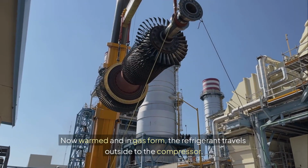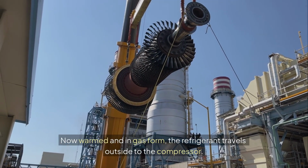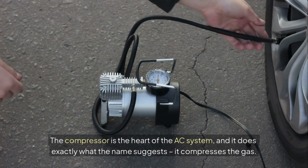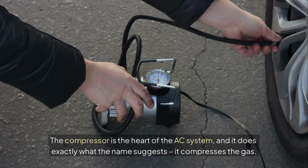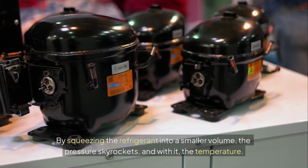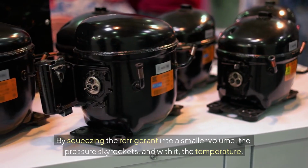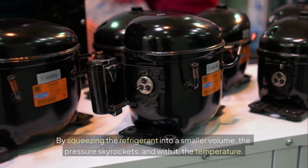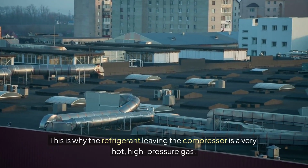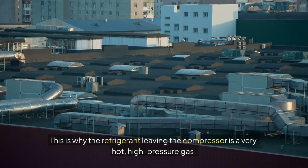Now warmed and in gas form, the refrigerant travels outside to the compressor. The compressor is the heart of the AC system, and it does exactly what the name suggests. It compresses the gas. By squeezing the refrigerant into a smaller volume, the pressure skyrockets, and with it, the temperature. This is why the refrigerant leaving the compressor is a very hot, high-pressure gas.